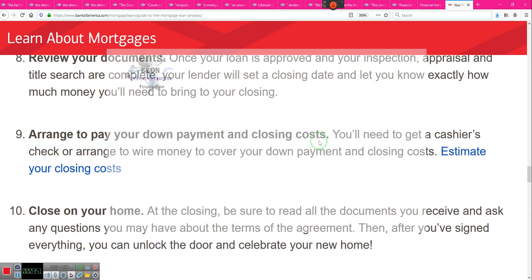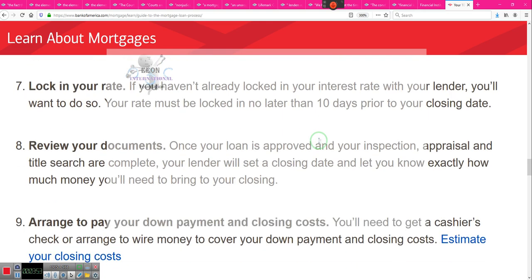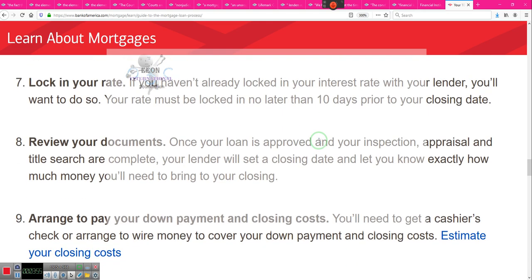Uh-oh. Mortgage approval? Ooh-wee. Because I'm not buying a mortgage. I'm getting a home loan. No, you're not. You're creating a mortgage. Go back and look at what's going on here.